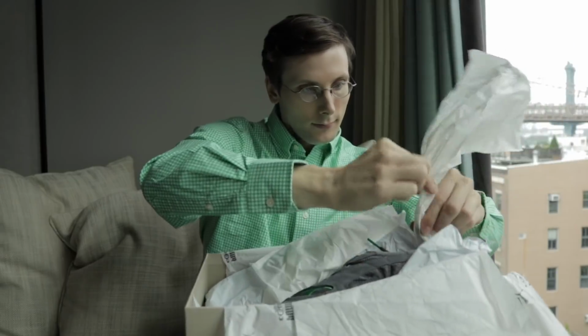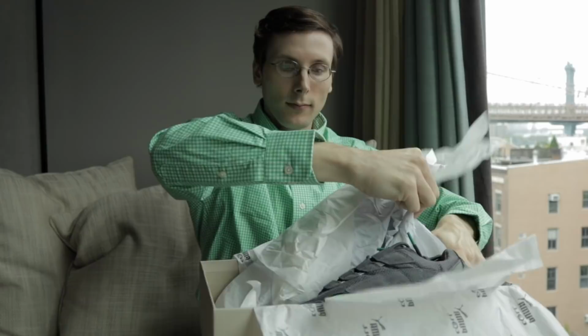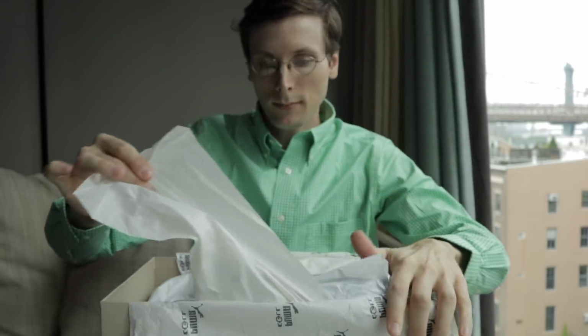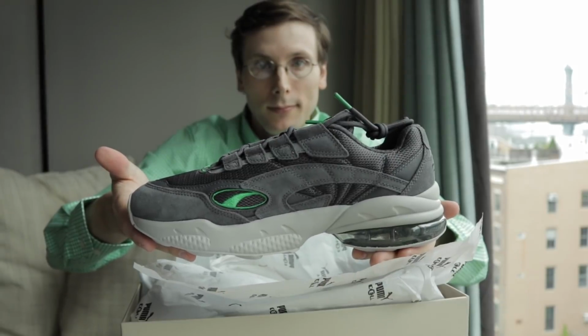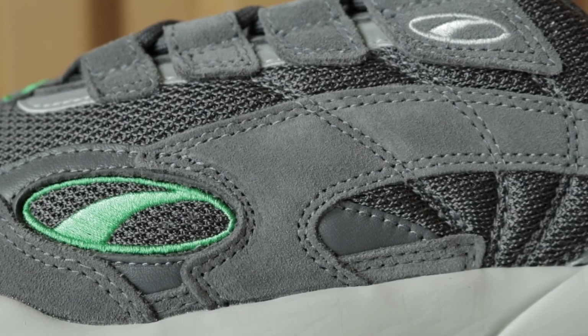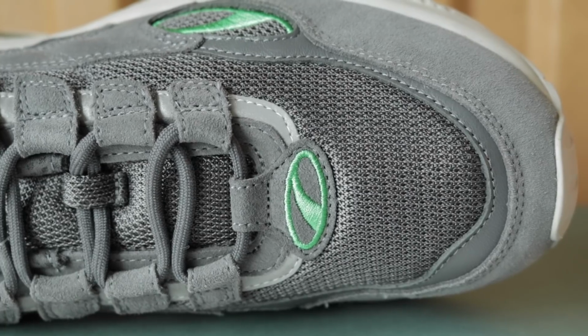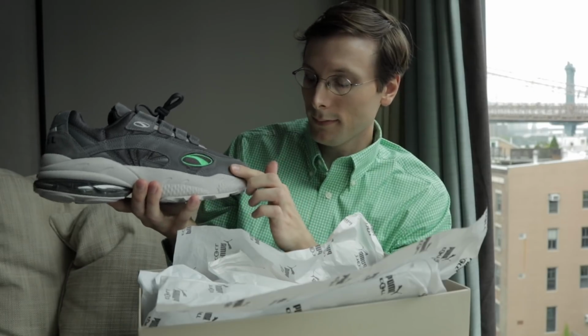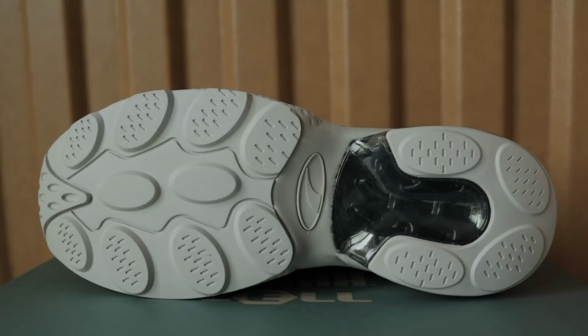But before I could do that, it was on to box number 2. Eventually I found out, hiding in that box, was the Puma Cell Venom in that Hypefest exclusive colorway. This shoe complemented the first shoe nicely in that they both had a great deal of chunkiness going on. This shoe also had some mesh, also had some suede, also had some cell technology. These were 2 great shoe options for Hypefest.